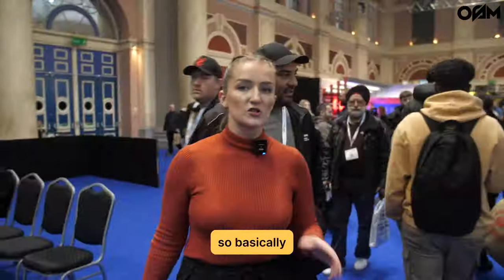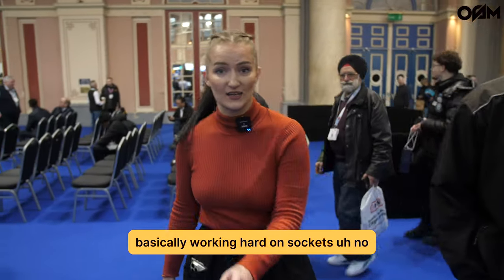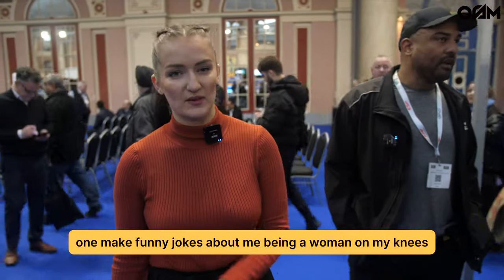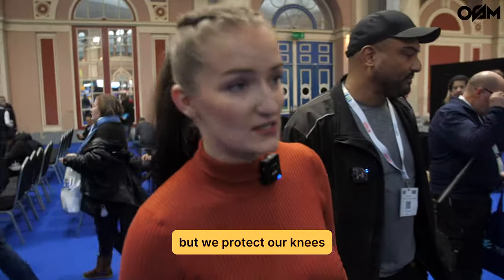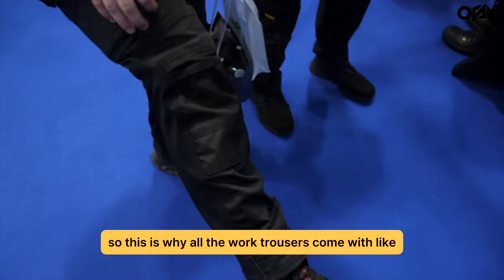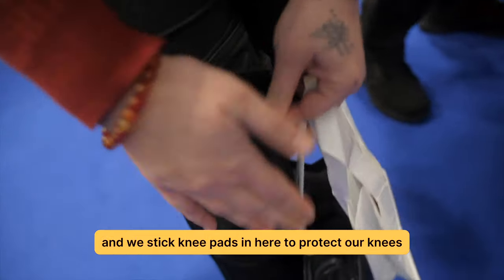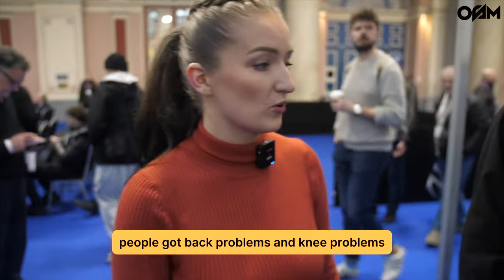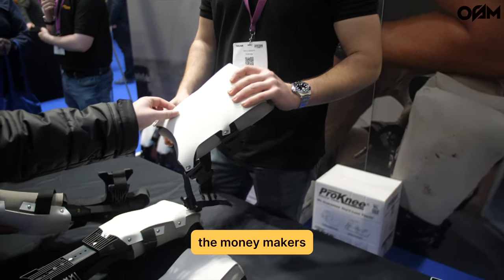Basically, as an electrician, you're on your knees all day, working hard on sockets. No one make funny jokes about me being a woman on my knees, please. That's inappropriate. But we protect our knees. This is why all the work trousers come with little knee pad pockets, and we stick knee pads in here to protect our knees. Because when you get old, most tradespeople get back problems and knee problems. So something like this protects the knees, the money makers.